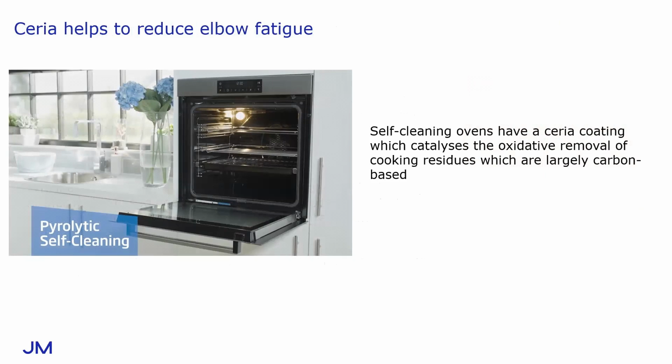The other medical thing that it can help with is reducing strain on the elbows, and this is because ceria is used in self-cleaning ovens. So many self-cleaning ovens will have a ceria coating, and then when you take that to high temperatures during the self-cleaning process, it catalyzes the removal of essentially carbonaceous residues, which is what many of the cooking residues left in ovens actually are. So we've got a further move into the catalysis field, but also, as I say, tongue-in-cheek, a health benefit around reducing the amount of strain to elbows from cleaning ovens.